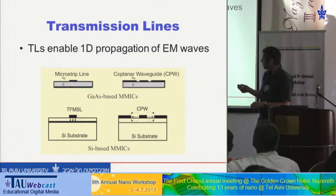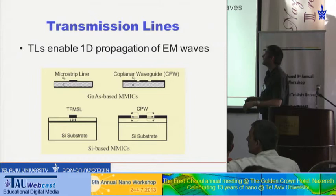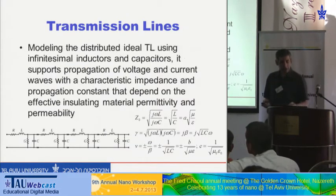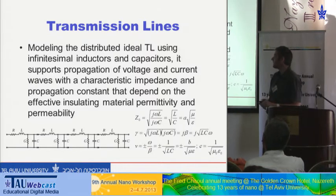If we look at the cross-section of the transmission line, it usually looks something like this. We have a signal line, we have a ground line. This is a cross-section, and there are certain variations. We can have a microstrip line, a coplanar waveguide, where we have the signal in the middle and ground lines on both sides. There are many variations on this concept. The main idea is to have the electrical and magnetic field in the cross-section, a quasi-TEM mode propagating along the transmission line. And these transmission lines are very useful. They create resonance structures, impedance matching, and all these kinds of ideas.